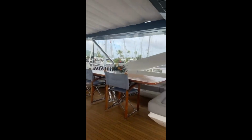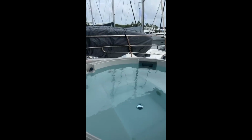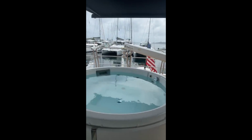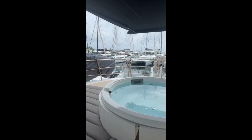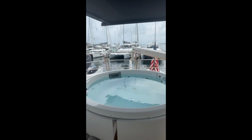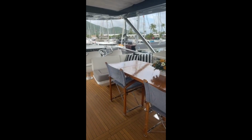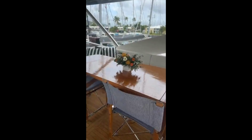And check this out, guys. We have a jacuzzi. So yeah, imagine sitting in that and looking out, cocktail in hand. I know you can't imagine it because we're in a marina at the minute, but imagine the lovely crystal clear water, the BVI, amazing. There's lots of seating up here. Chef Audrey was saying sometimes you can have your dinner or lunch up here as well. So there's plenty of dining options.